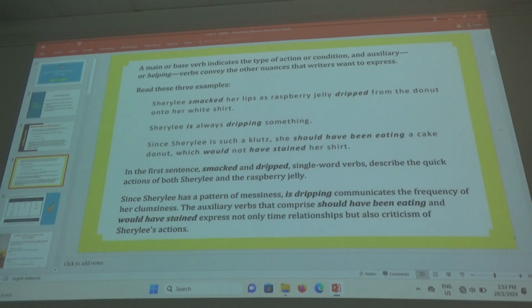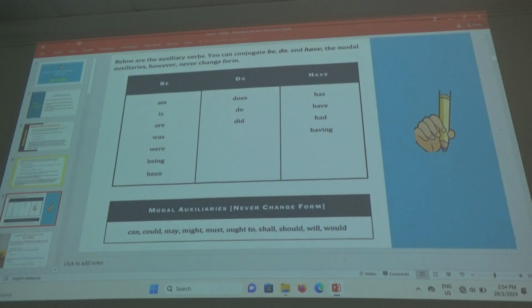In the first sentence, smacked and dripped, single word verbs, describe the quick action of both Shirley and raspberry jelly. Since Shirley has a pattern of messiness, she's awkward, she's messy, is dripping communicates the frequency of her clumsiness. The auxiliary verbs that comprise should have been eating and would have stayed express not only time relationships but also criticism of Shirley's actions. So far, all of you, I know, please bear with me.